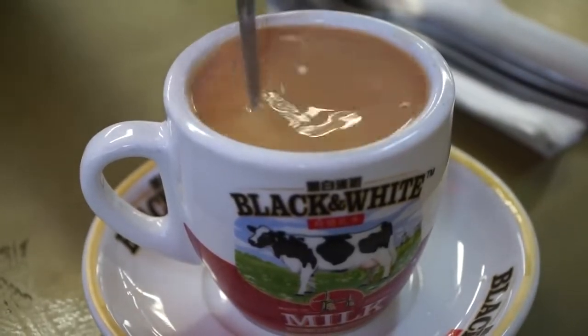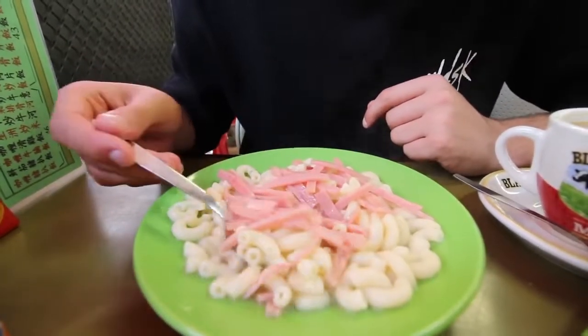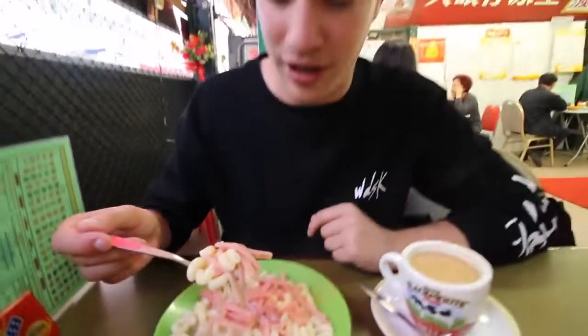So let's move on to this dish here. I actually don't know the proper name for this, so if you guys know, make sure to leave me a comment down below and let me know. But I guess you could just call it macaroni with ham. So let's take a big bite with a bunch of that shredded ham and macaroni.